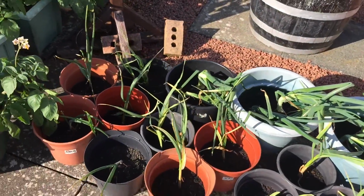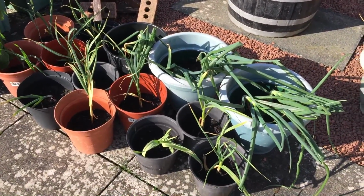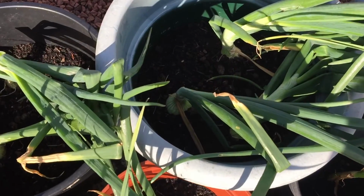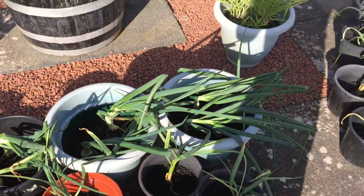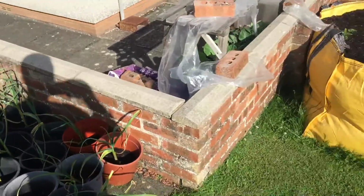Reading up a little bit on onions, I hope we've done the right thing here by bending the tops over. Apparently it puts more energy into making the bulbs bigger, so hopefully these are some of the ones that we've got in the pots. You can see we've just snapped the necks over a bit. They'll start to bulb up now and put all of its energy into bulbing up.